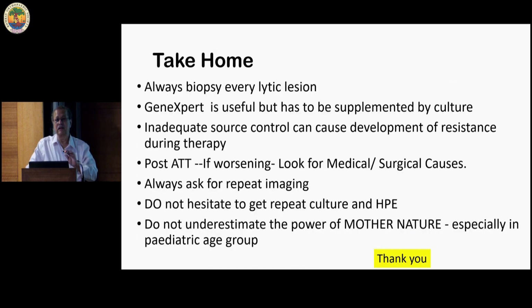So friends, the take home will be always biopsy every lytic lesion. Don't take TB for granted. In case a person is not settling, do not hesitate to repeat culture, do not hesitate to do resurgery, and finally do not underestimate the power of mother nature, especially in the pediatric age group. Thank you, friends.